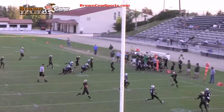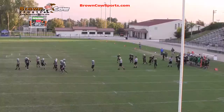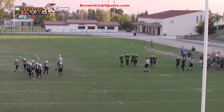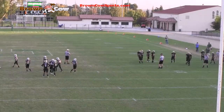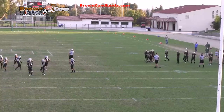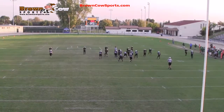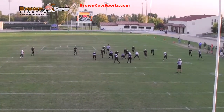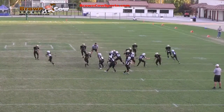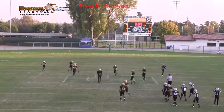He's got to turn the corner. He's hit as he tries to throw. Penalty is declined. 34-yard line. Looking to pass, putting it up. Sidearm. Incomplete.